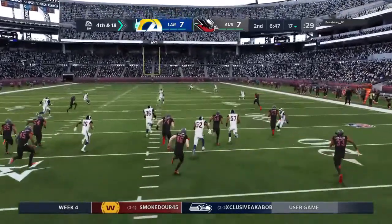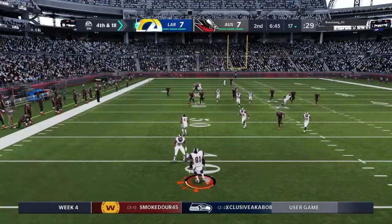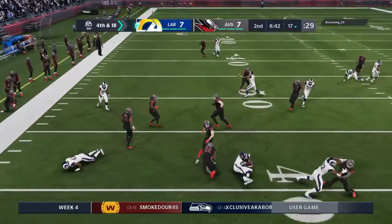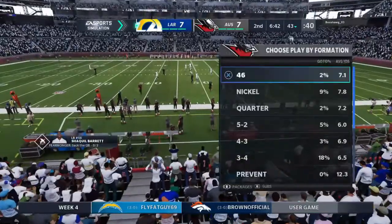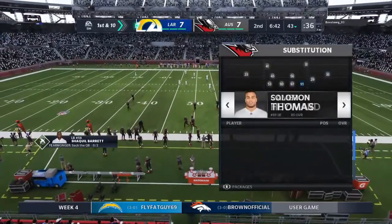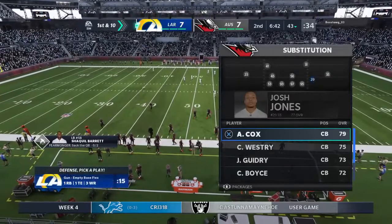They only punted twice in the win last week as he gets this one away. Returnable here from the 38. It'll be a 41-yard punt, give him 5 on the return. And the Rams will go on offense here with a 1st and 10.